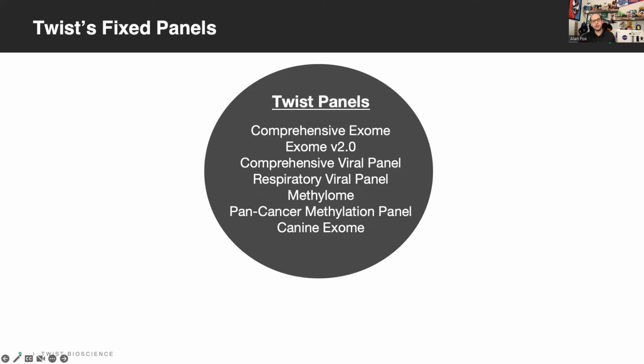We have good offerings right now with methylation. I'm going to go into it a little bit, but not very much. So if you want any more information, happy to set up a call later. We have our methylome, which covers about 4 million CpGs across the whole genome, and is a way to hopefully replace using an EPIC array or microarray, which only has 850,000 spots.